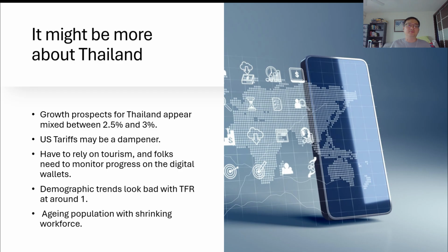Yeah, so actually, if you think about it, Thai SDRs might be more about the geoeconomics of Thailand, right? So I thought it might be useful to just create a slide that talks about Thailand as a country. I mean, it's also a good place for a lot of Singaporeans to emigrate to, I think. Okay, so growth prospects for Thailand appear mixed, all right?